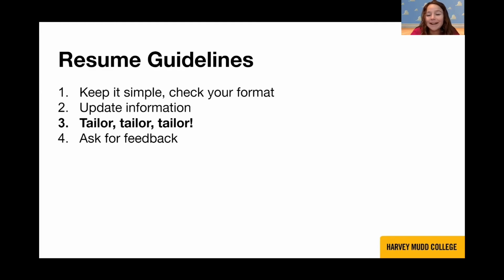The next tip that I have is one of the most important. Make sure that you tailor your resume. I find it really useful to keep a master document or a runoff resume with all of my experiences, all of my projects, all of my coursework, and this is mostly just for me. You never want to give someone that much information, especially when you go to Harvey Mudd and your degree may be more general than at other schools.